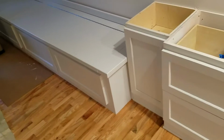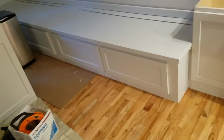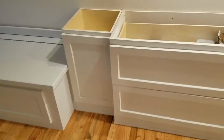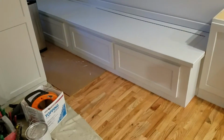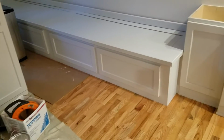This is a cabinet that Mitch custom built to match up with the cabinets they bought. He did a nice job. Everything looks just like the store-bought stuff.